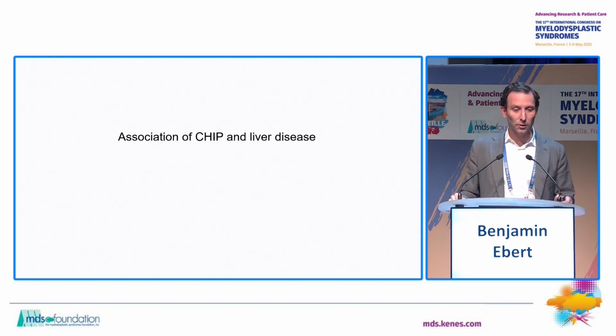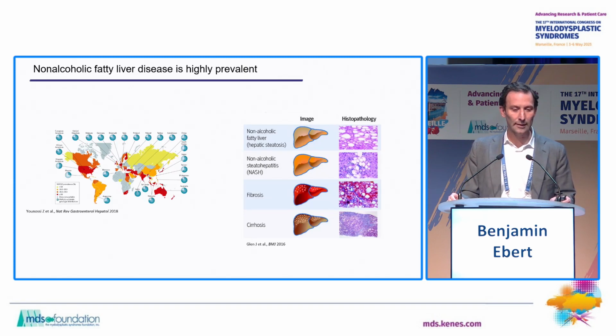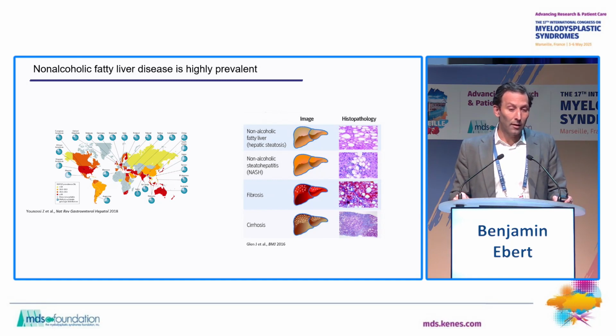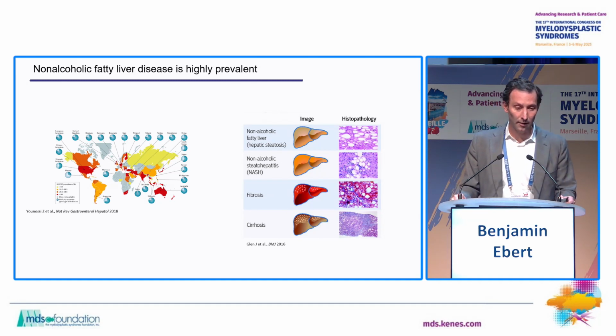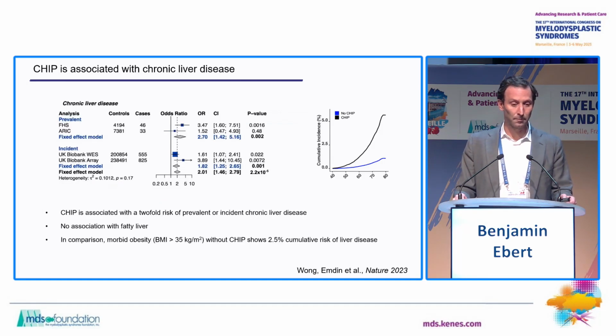The strongest association of all the ones that I showed just now is actually chronic liver disease, and we've worked on this quite a lot recently. As you may know, chronic liver disease often starts with fatty liver disease, with hepatic steatosis that can progress to an inflammatory disorder with steatohepatitis, and that can progress to fibrosis, eventually to cirrhosis, and in some cases to hepatocellular carcinoma, and that's extremely common in the Western world in particular.